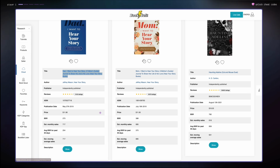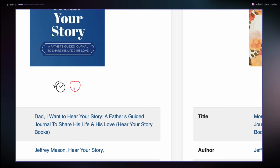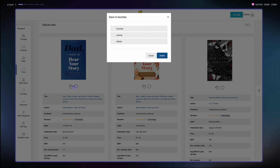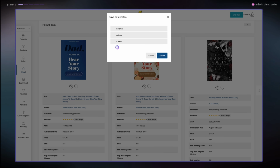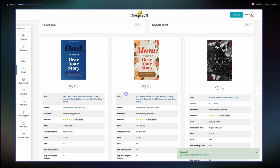We can go back here to the cloud and say I like this book. I'm just gonna press on the heart button, which is going to add it to my favorites. You can see that I actually have categories in here. So I have one for ideas. I'm gonna click on ideas and then press submit. And now that's gonna be in my favorite folders to come back to for later.